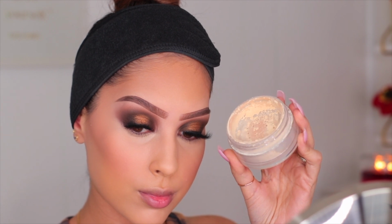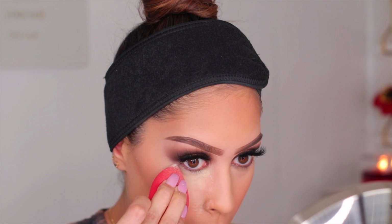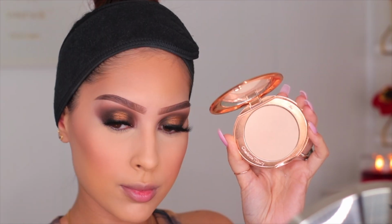And then to go ahead and set my under eyes, I'm using my Collab Set the Stage powder. This is the third one of these powders that I'm about to finish, which is insane to me because I have a ton of powders in my collection, and I have never finished one the way I go through this powder. It is amazing. So to set the rest of my face, I'm using my Charlotte Tilbury Airbrush Flawless Powder. This one specifically is in the shade Fair.